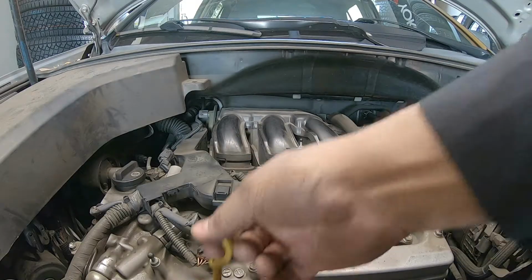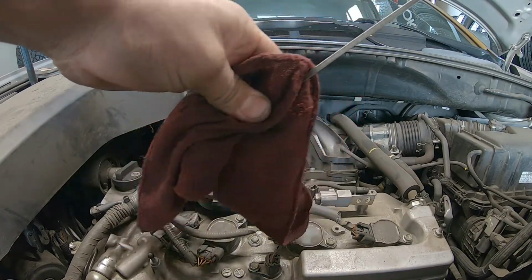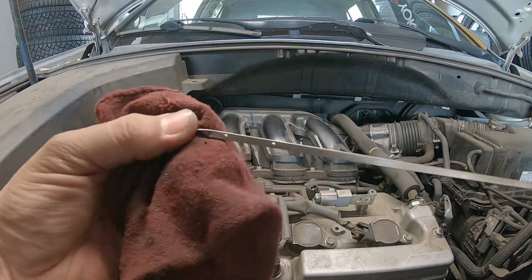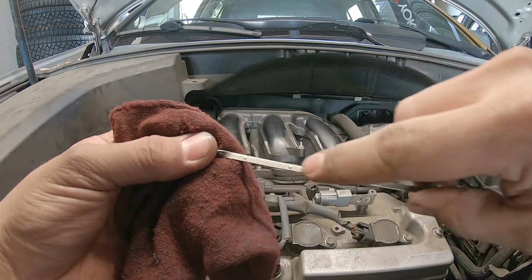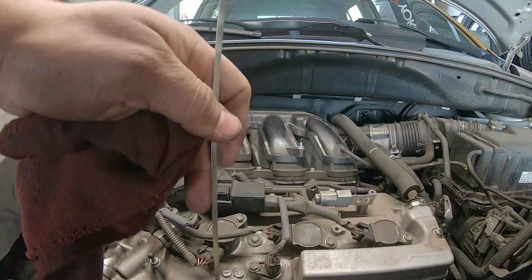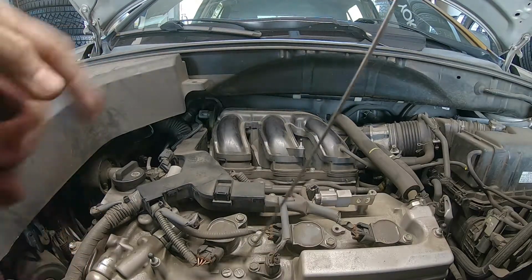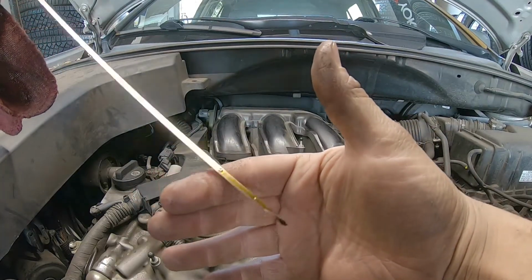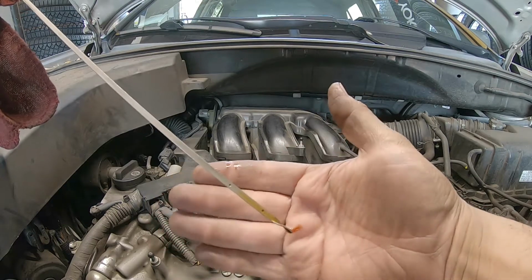Now, when you pull the dipstick out, always have a rag with you. Basically what you're looking for is these two marks here. I hope the camera picks it up clear. You're looking for the oil to be in between these two marks, okay? So you're gonna take it out, clean it off, put the dipstick back in, okay? As soon as you do, pull it back out, and you'll see the level of oil that it's at. This one has it about here. So it's in perfect condition.